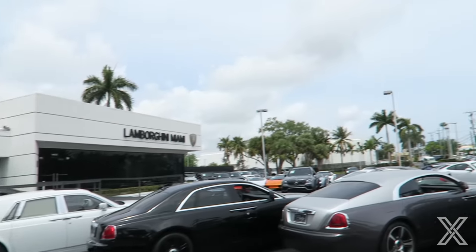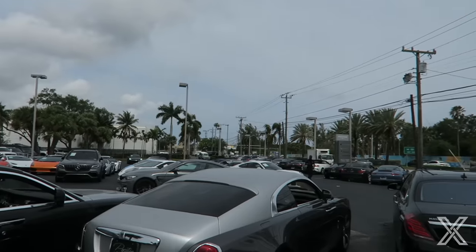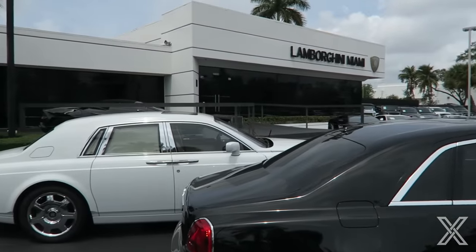One of the best dealers in all of Florida has got to be Prestige Imports, Lamborghini Miami, Pagani. So we brought the Urus here. We really want to see the showroom. First time ever coming here. We just parked it here. We're going to go walk in and see. Just look at the outside lot. Casual Rolls Royces, Lambos everywhere. They got crazier stuff inside.